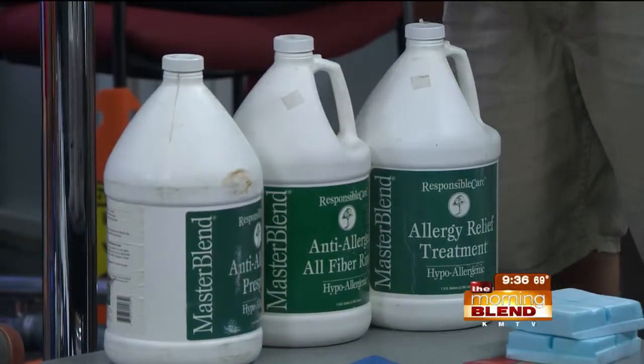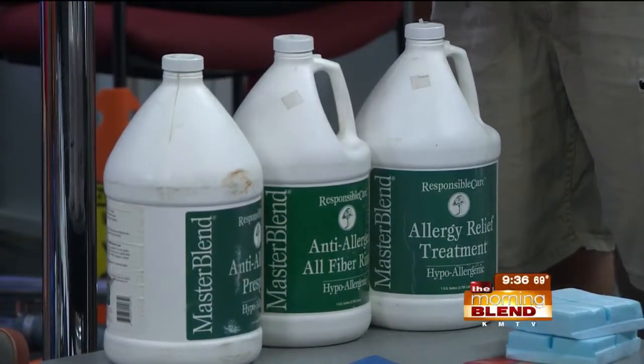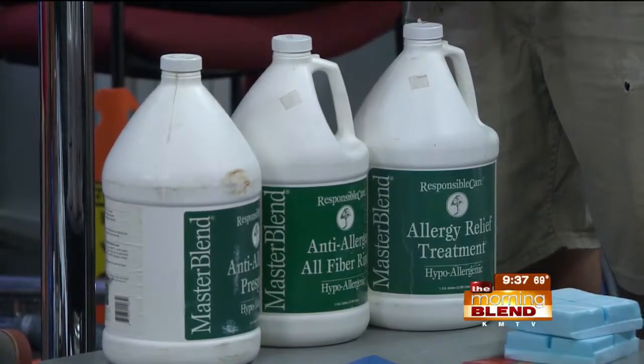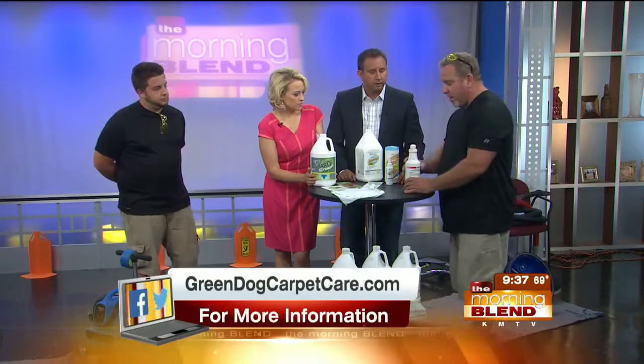So if we're going to use any products at the end, we want to make sure they're green or botanical in nature. Well, it's the first word in your name. That's right. The green is the foundation of what you do. And I've got an example here of what the green protector does.